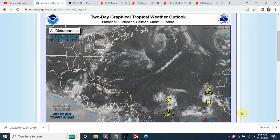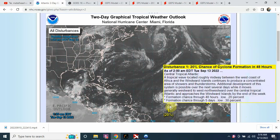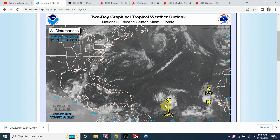All right, so we have two new systems that have just come off the West African coast here. We have one that has a 20% chance of developing within the next 48 hours. It doesn't go up too much higher within the next 5 days, but I do see it developing. I do see a more favorable environment, so development beyond the next 5 days is very possible. So this will be one that I keep a close eye on.